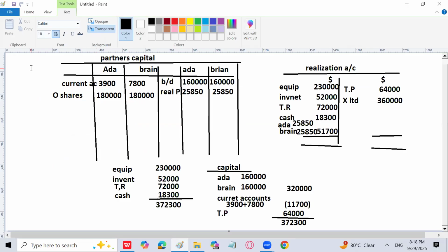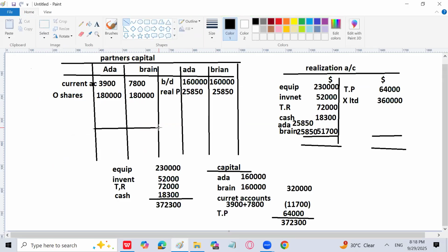So let's go with the total now. And whatever difference we are going to have, that will be closed with the name cash or bank. So we'll close it with the bank account. So if you solve it, you can easily calculate that we will close with the name bank.